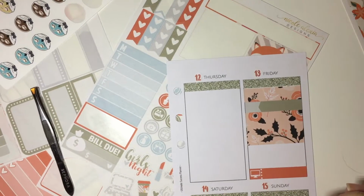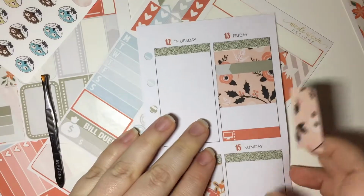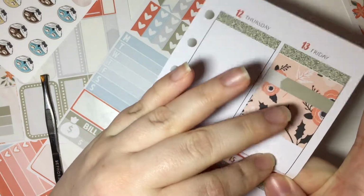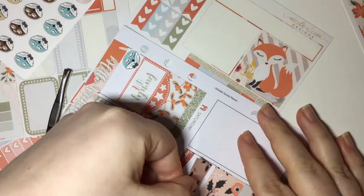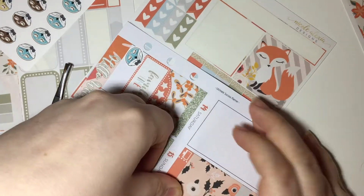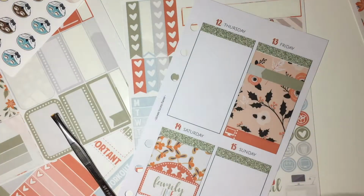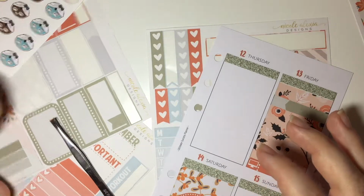I want to put this piece down, but it's a little too big, so I guess I'm gonna have to peel this one up a little bit just to get it to fit. I'm not normally a huge fan of full boxes, to be honest. I most of the time don't tend to use them, but I am doing it for the sake of this plan with me, because I really want to use the full boxes because I think they're gorgeous.